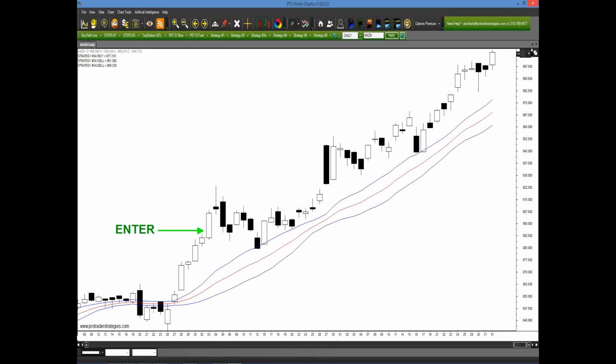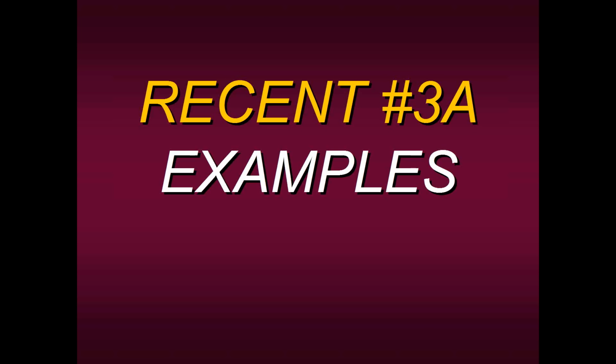Now in the full course, we give you different exit variables, different places in which you can exit at different levels. You can exit with a quick exit. You can try and stay in longer. It's entirely up to you how you want to trade this. We also show you stop placements, how to move your stop up once you're in a nice trade. So that's all within the course. So don't worry, we're not leaving that out. We're not just saying, well, good luck with this and let me know how it works out. We have the entry rules that we're giving to you for free, and all the other information is within the full Strategy 3A course. All right, so let's look at some recent examples.